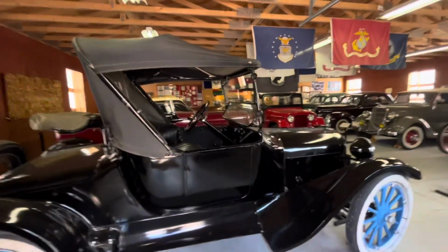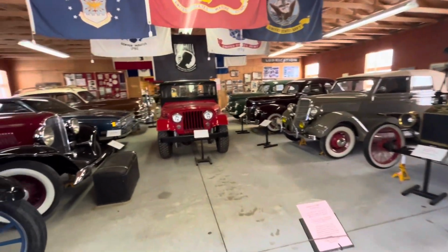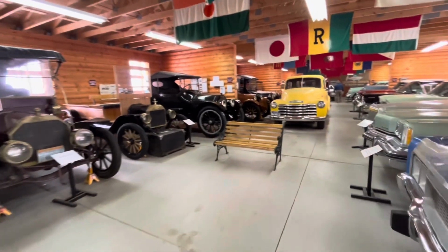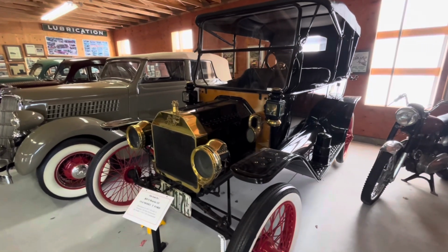But also on this museum grounds are things like this. This is the Antique Car Museum. There are 90 different antique cars throughout the building. So even if you're not interested in the pioneering history, there's something for everybody to bring a family to in this area. There are a lot of cool old cars, certainly some dating way back into the early 1900s.